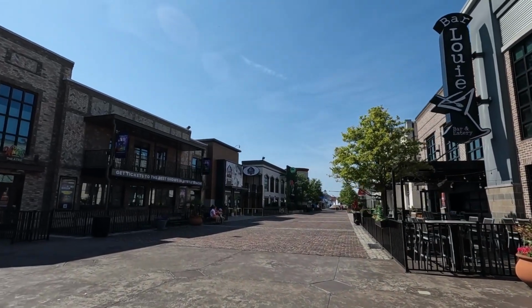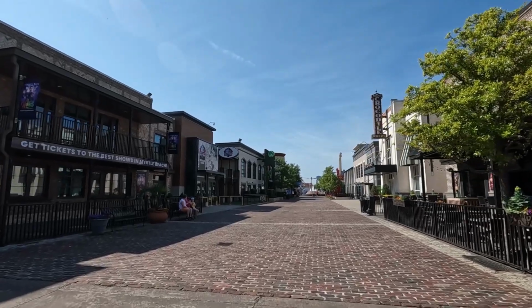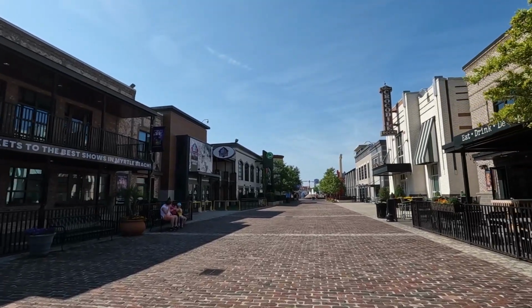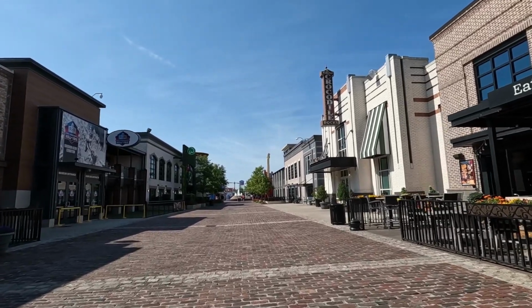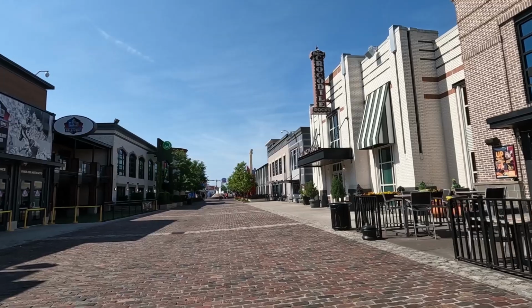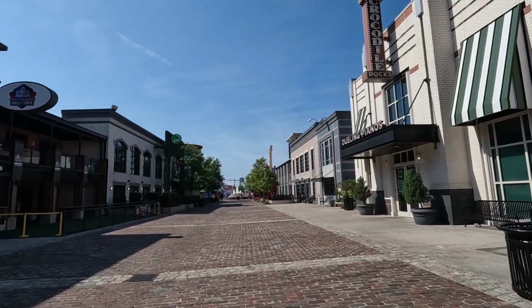And then as we go around the corner here, we also have Wahlburgers over to the left, the NFL Hall of Fame attraction, Crocodile Rocks, that's a dueling piano bar. And then we also have the Hard Rock Cafe up here on the end, and American Tap House on the other side.